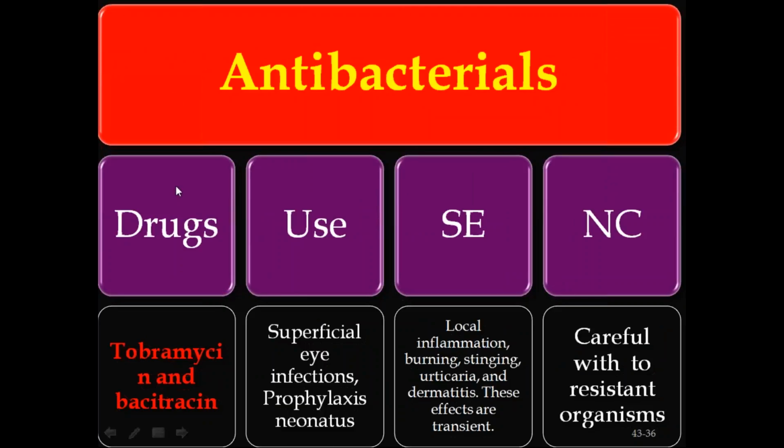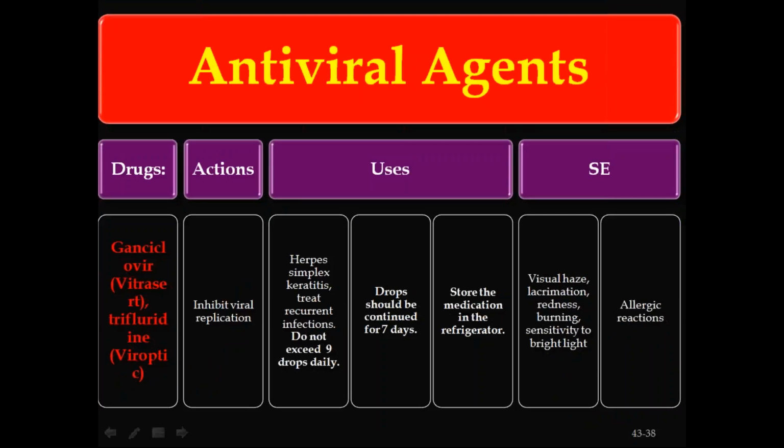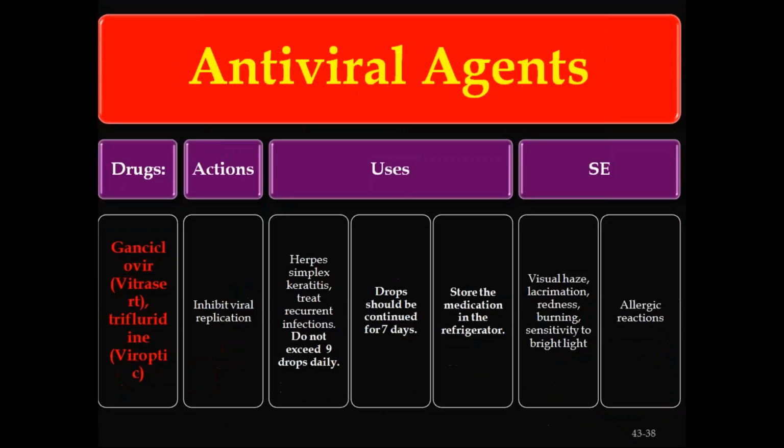Antibacterial, we have the tobramycin, bacitracin. Those are actually antibiotics. Mostly they are bacteriostatic. Tobramycin is going to be a bactericide. Antifungal, we have the natamycin, and they can produce photophobia. Antivirals, the same thing. So remember, if you take antivirals or antifungals for other reasons, you need to look for hepatotoxicity, nephrotoxicity, and photosensitivity, right? But these side effects are going to be minor because you are using the eye, and the eye is not going to absorb huge amounts of this medication.